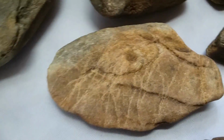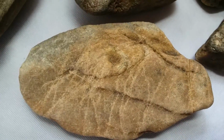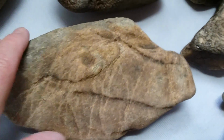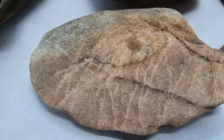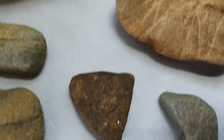And I'm not real sure about this one at all. I don't know if it's like a hog head or just what it is, but there's the eye. This has all been pecked out here at the bottom. Kind of got like a nose here. Anybody got any ideas on that? Let me know. I'm not real sure.